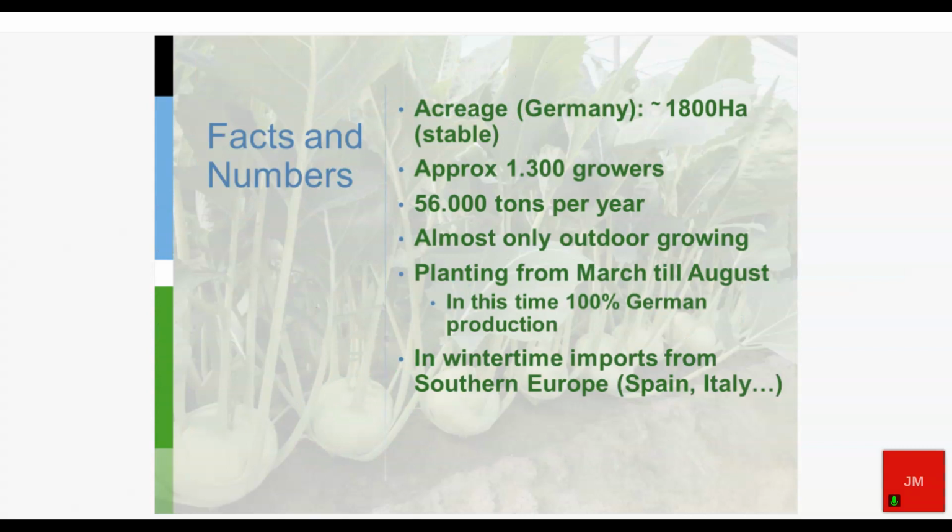Only really a few hectares are indoor growing, but because of the wintertime imports from Southern Europe, Spain, and Italy, it makes no sense to grow kohlrabi in the greenhouse in wintertime. So we have transplantings on the field from March till August, and in this time we have 100% German production.